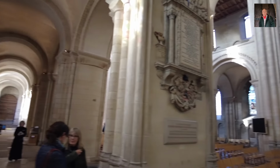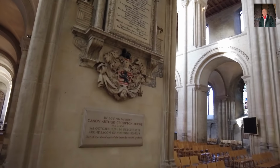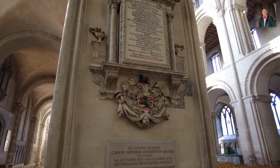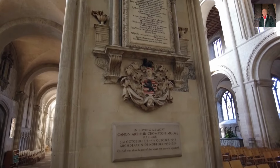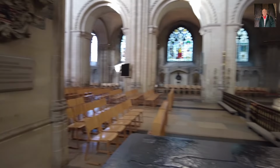We have obviously monuments more or less on every wall, and this is Enricus Fairfax. I can't read that because I believe that's in Latin. And we're going to come round and continue walking down.